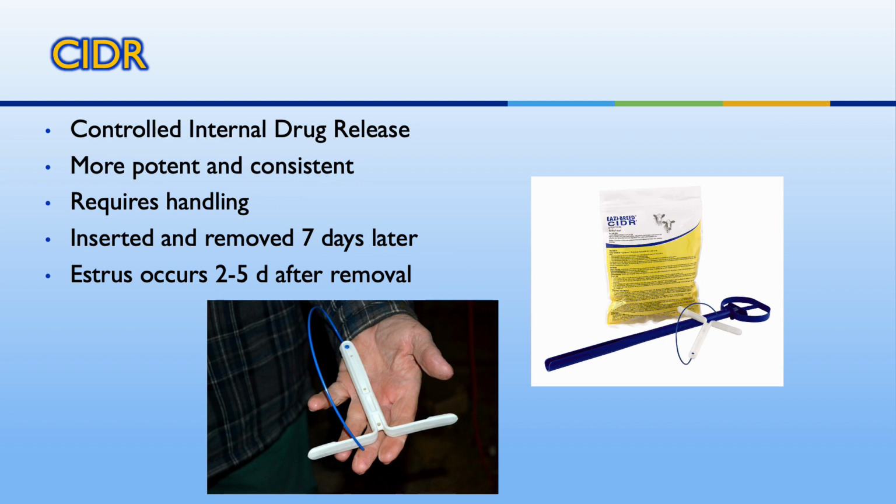The other thing that we have used, and you'll see some of this other data here in a second, is the CIDR device, which stands for Controlled Internal Drug Release. The CIDR is a T-shaped plastic device that's coated in the actual hormone progesterone. And when inserted into the vagina of the cow, the body fluids soak up the progesterone and provide the natural hormone at natural levels. So it becomes a nearly perfect biological tool to use to induce estrus in anestrus females.